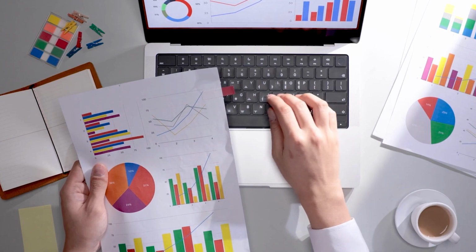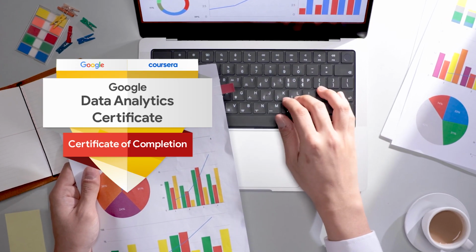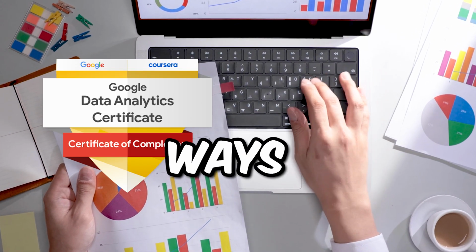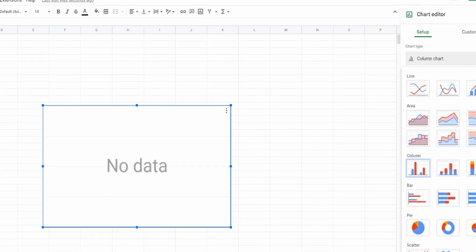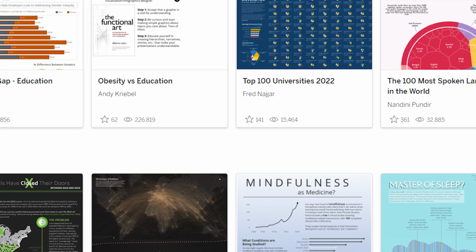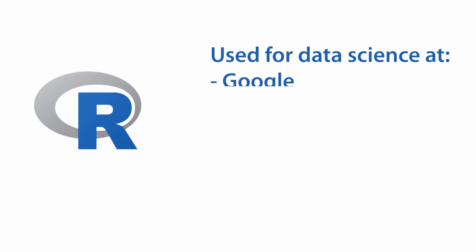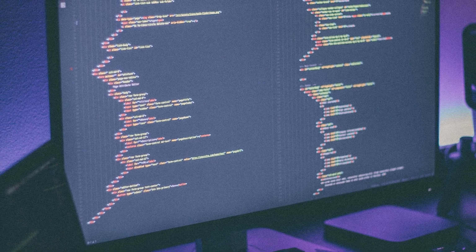You'll also learn how to create these, which can be done in many different ways. After completing the certificate, you'll know how to do it in at least 3 unique ways. The first one is using built-in options in Google Sheets, and the second one is using a tool called Tableau, which is widely used, and personally I really like it. The last tool is R, which is another programming language, and you won't go into depth with R, but you'll learn the basics of how to create a graph, plot some data, and document the process in R, the programming language.